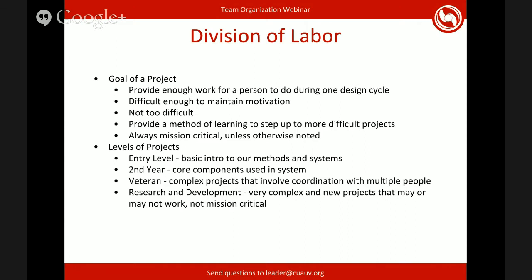So an entry-level project is going to be very basic compared to what you will be doing maybe your 4th year on the team. A project, at least in the CUAV philosophy, should always be mission critical. So the project will always be something that's used on the sub to score points in some way, whatever that may be. Without their project, we cannot compete. And that basically builds a lot of motivation. You really feel a connection to the team and that your project is worth doing.